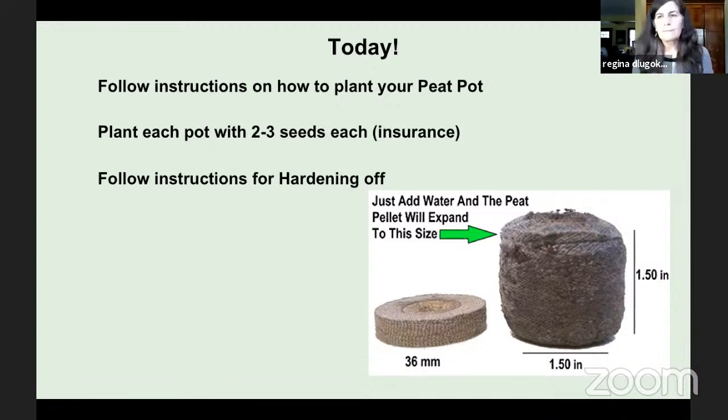What we're going to do, and I'm going to do this live with you, I'm just going to go through it first here, is you're basically going to pull away this little bit of a membrane that's on the top. This is like that netting. And that netting is going to keep that peat together, so you don't want to take it off altogether. You're going to make a little indentation in the center, and I'm going to do that as best as I can with the camera that I have on my computer. And then I'm going to drop my seed in there, and then I'm going to cover it up.